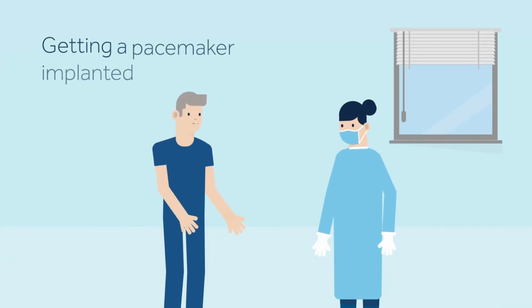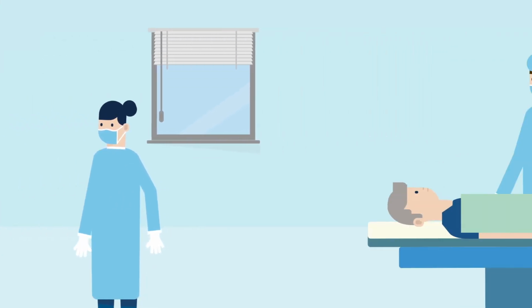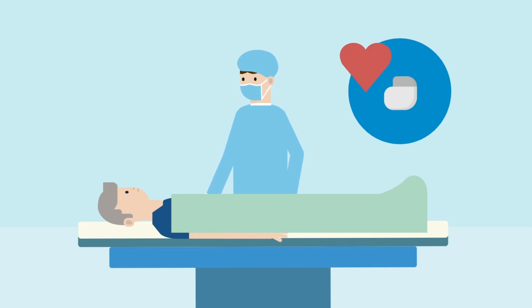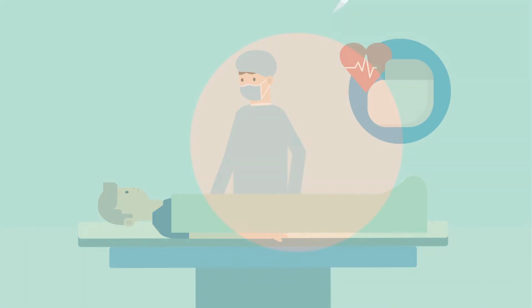The day of the procedure, your care team will help you prepare for surgery. The procedure is conducted in a hospital cardiac catheterization laboratory, or cath lab, a place where minimally invasive surgical interventions are done. Before the surgery, medication may be given to make you sleepy and comfortable. Generally, the procedure is performed under local anesthesia.